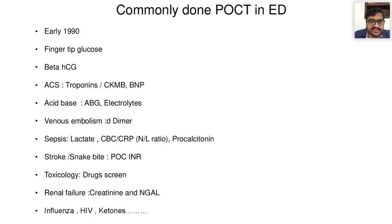Again, in hemotoxic snake bite, way back in Kerala, we had a lot of hemotoxic snake bite envenomation. So when you have POC INR, we can check that frequently instead of the standard bleeding time and clotting time. You can go with POC INR at the bedside itself, and we can decide on giving anti-snake venom. So in our protocol, we use a POC INR in snake bite victims.